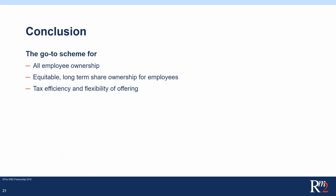I'm about at the end. So just to conclude, I think if you want all employee ownership without necessarily the sort of John Lewis or employee control, SIP is really your go-to scheme. It's a really good way of creating a long-term share ownership culture on an equitable basis for all of your employees. It's insanely tax efficient as long as you're prepared to deal with that 5-year period that we mentioned. And it's very, very flexible. So you can give shares, let people buy shares, and mix and match the way the plan works to your particular requirements.